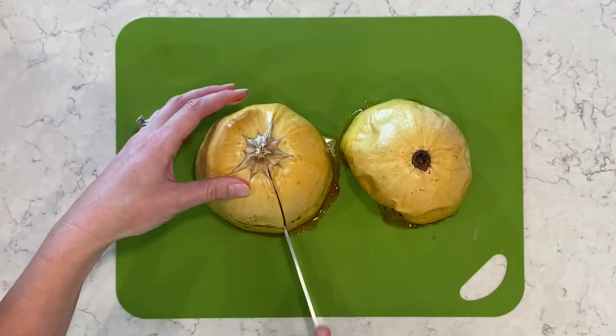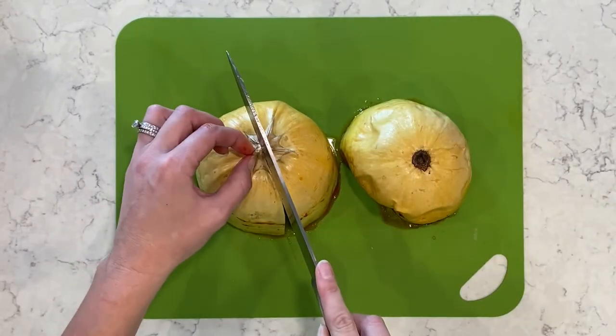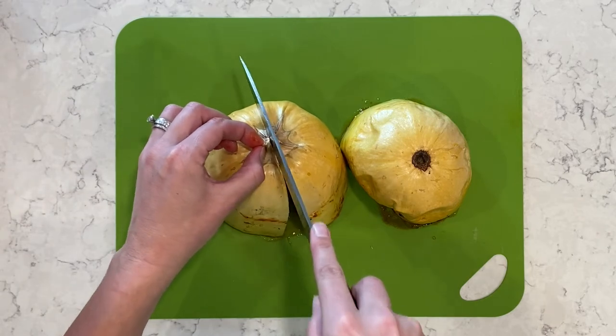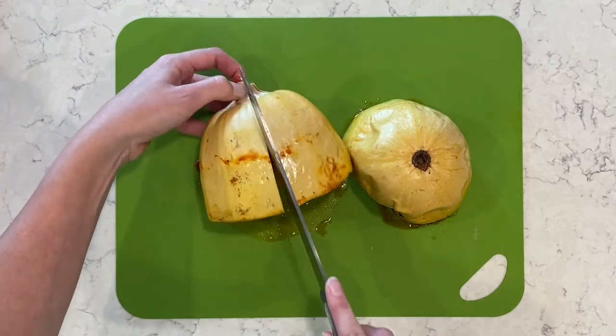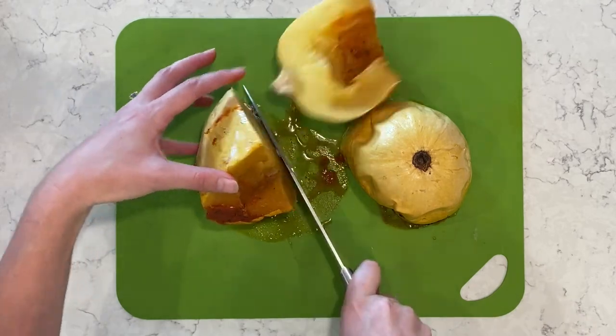And so I'm going to just cut it. It's nice and soft now. The stem's a little bit hard, but I'm just going to cut through that and cut them straight across, and then they'll be ready to go into my containers.